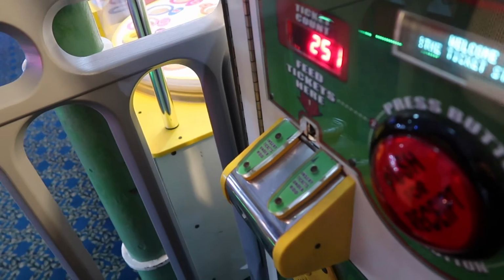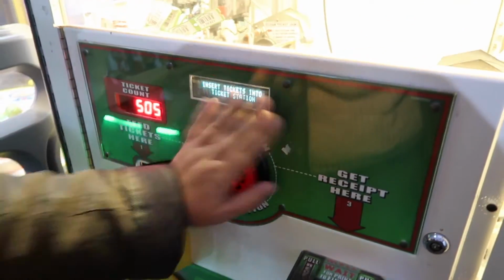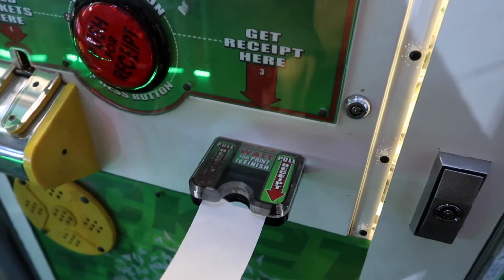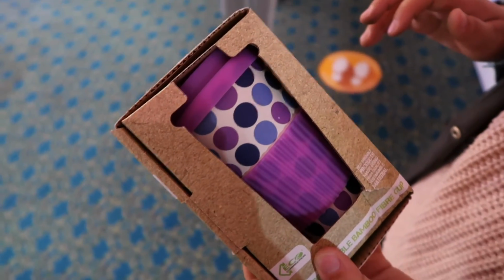Should get up to about 400, I reckon. Oh, yeah. 505. Push button, push the red button. Go on. The last thing to do. Push the red button. We got our little ticket receipt. This is our 505. Not bad. And this is what we've come out with.